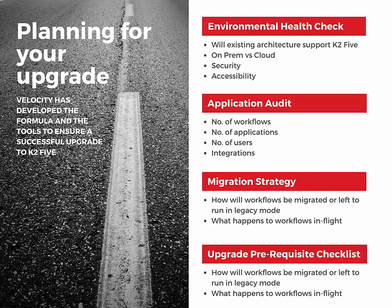Do they remain in 4.7 and just migrate everything new to K2.5? Or do you leave everything in 4.7 until you run down the in-flight ones? Or do you actually just kill off the in-flight ones and migrate them across to 5? Again, very much dependent on your own unique and individual situation. And then finally, we'll build with you a prerequisite to the upgrade, a checklist essentially, that will talk you through all of those things and all of the things that need to happen before we actually start the upgrade process.